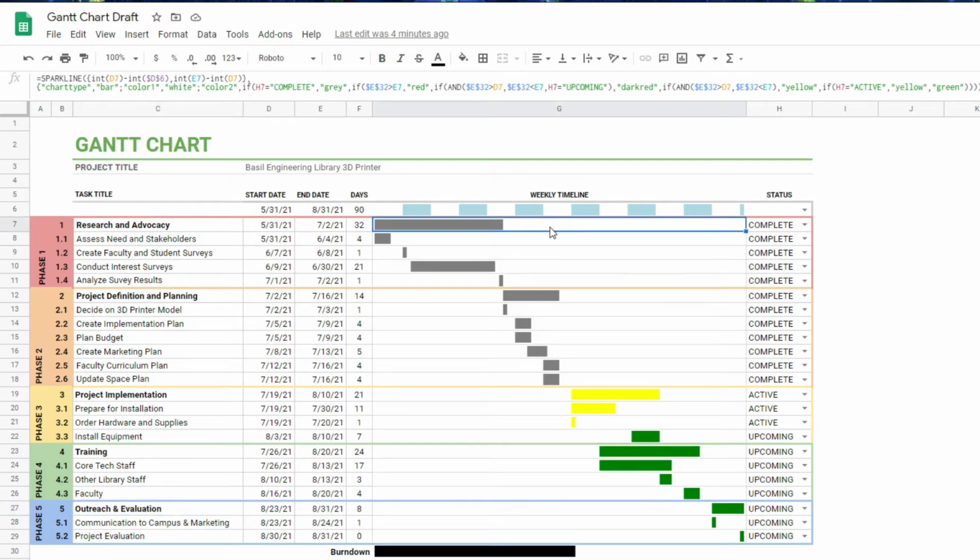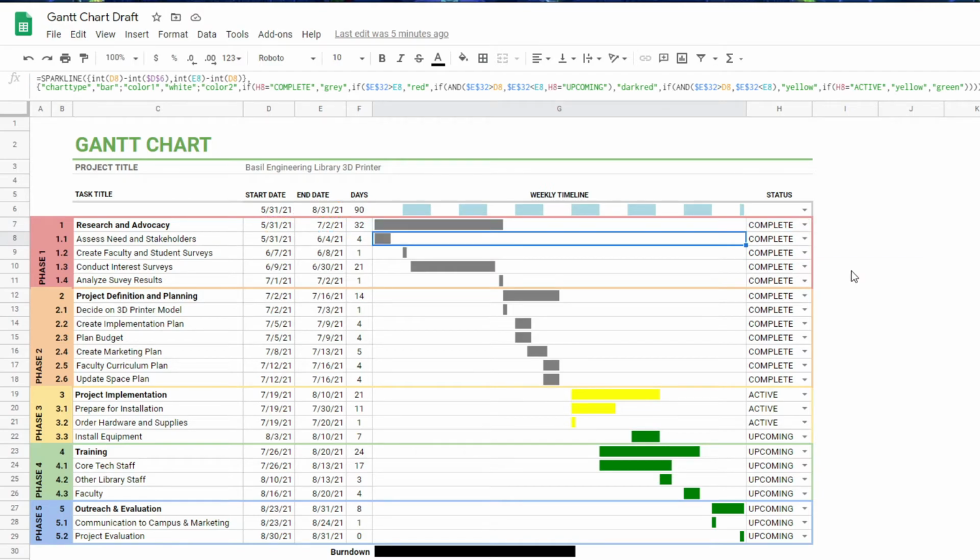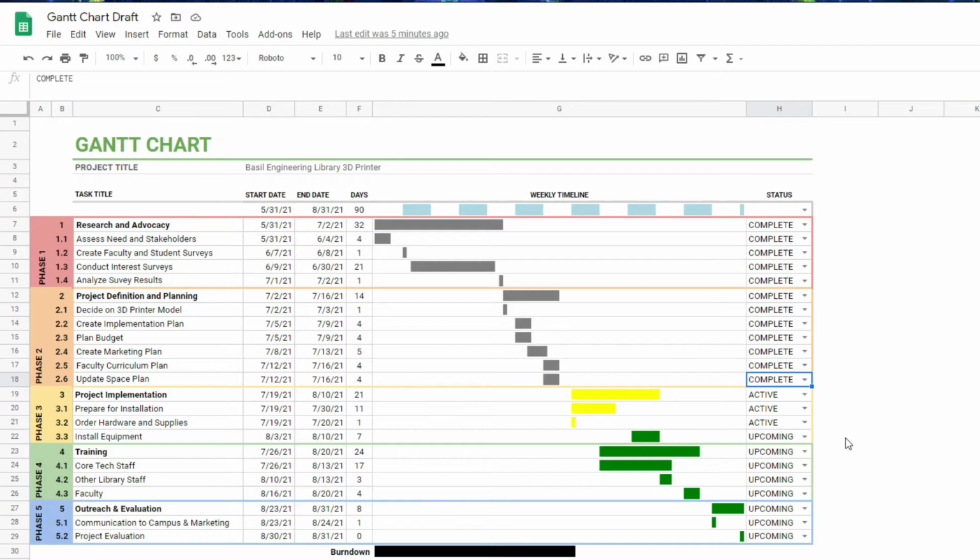Each of the tasks on the Gantt chart is demonstrated with this bar chart here, and I wrote out the code for these bar charts to be created based on the start date and end date of the project and the start date and end date of the particular phase or task. These bar charts are important because they don't only take information from the start date and end date of the project and the assignment, they also take from the status. As you can see, all of these tasks have already been marked as complete, so they turned gray.